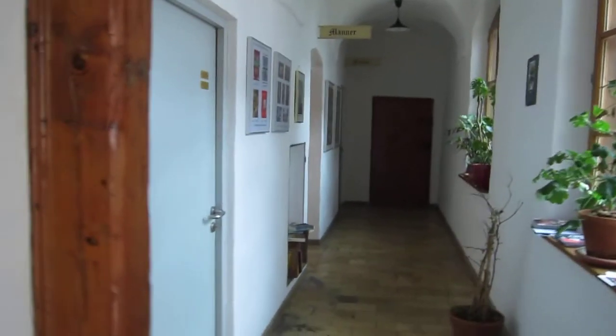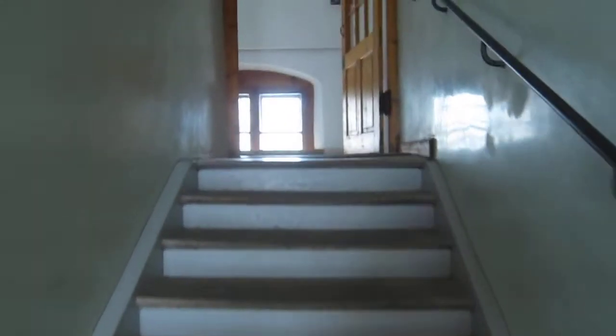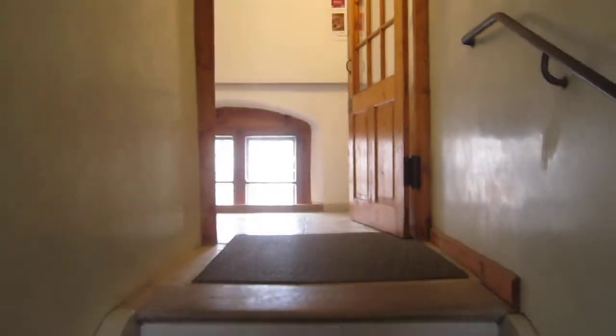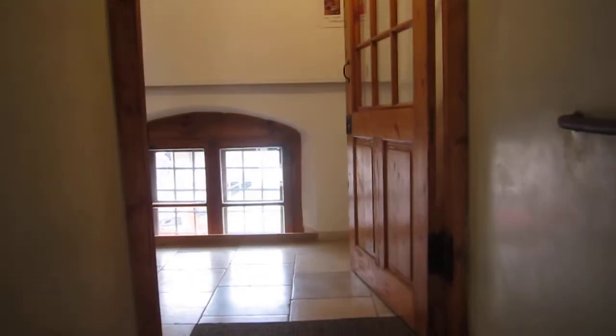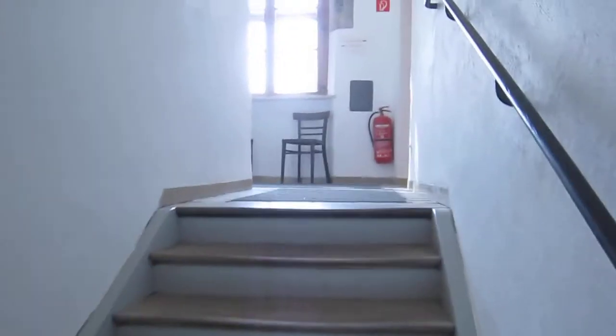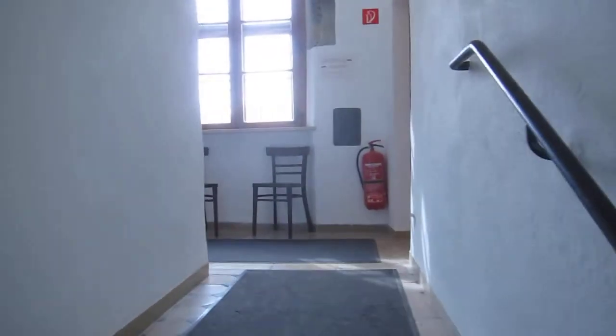They have a museum as well of the prisons. These are medieval prisons from about 300-400 years ago. They've reconstructed them, they've renovated the building. It's really creepy kind of stuff, but they do give tours of that.